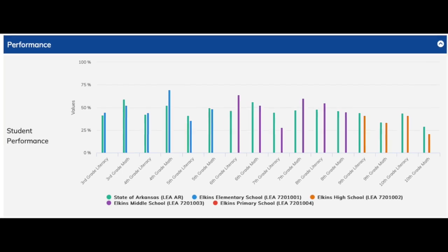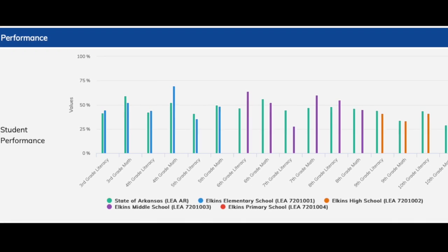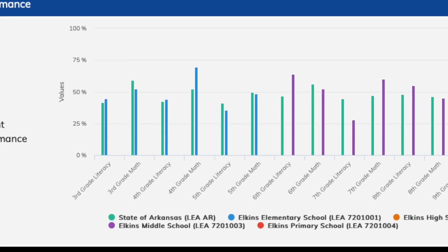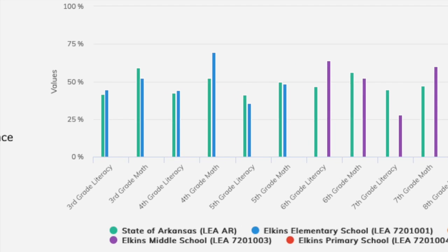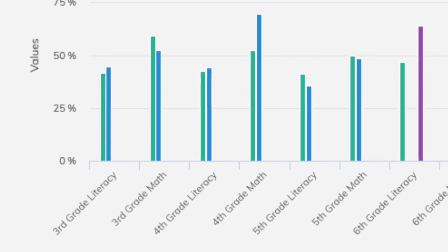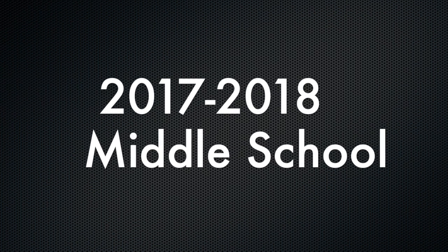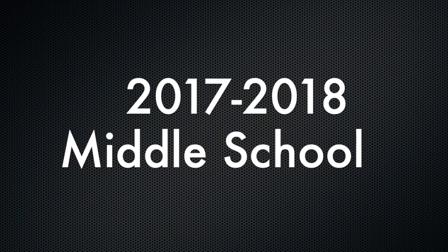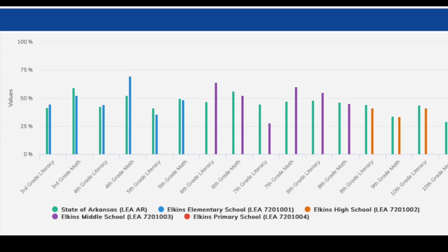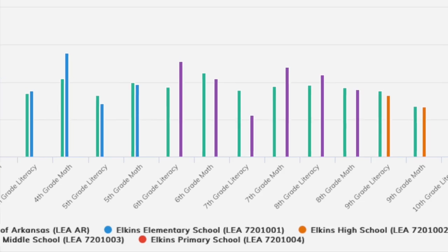When reviewing the data broken down by grade level, other trends emerge. We definitely see stronger scores in the elementary and middle grades, but they decrease dramatically in the upper levels. This trend seems to be true of the state average as well. However, we see the most dramatic dips in the 5th, 7th, and 9th grades.